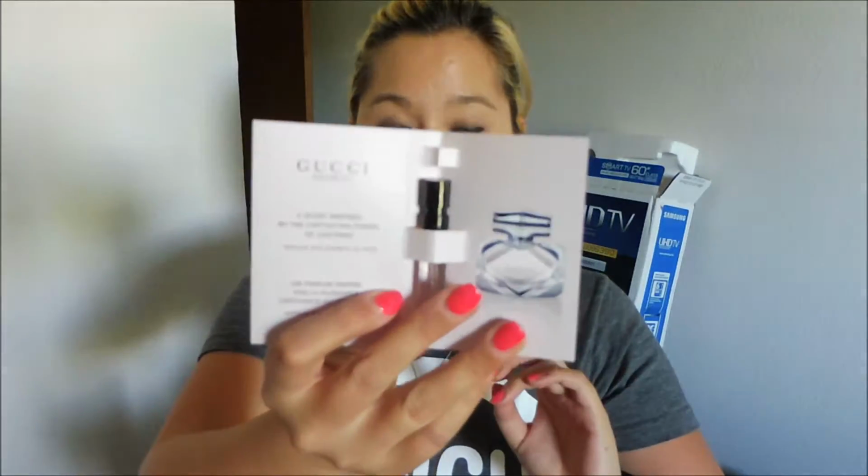So one of my samples I got with this was a Gucci fragrance called Bamboo. Never used a Gucci fragrance before, so I'm curious as to what that smells like. I have not smelt it yet because I'm saving it. I'm really weird and I like to save the little vials because I think they're really cute.